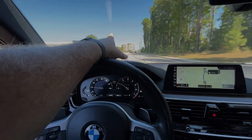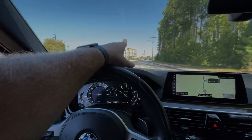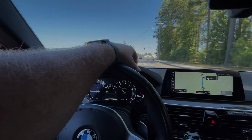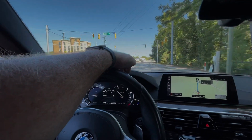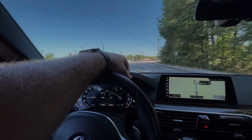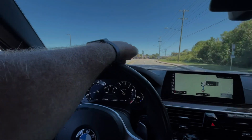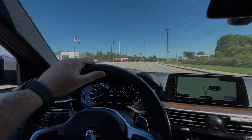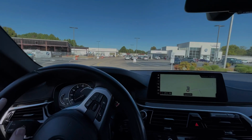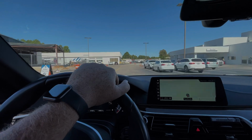Now, I believe the BMW dealership itself is closed, so I got to figure out where they're going to send us for service. Okay, that's the sales center. But the service center should still be here, I believe, right? Yeah, BMW service. We're still good. All right, we are at BMW service. Look at that.